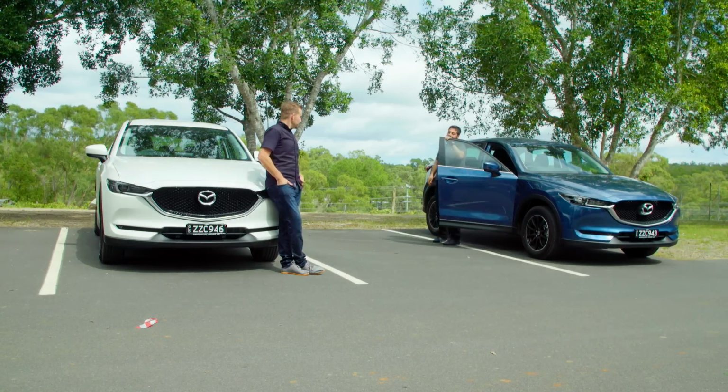So mate, does it stack up? I mean, it's got a fair bit of standard kit. Yeah, look, as far as value for money goes, I think it's a pretty good deal, and that engine is adequate for what it's supposed to do, but the car certainly lacks personality. So, look, if you keep your expectations low, I think it's pretty good.